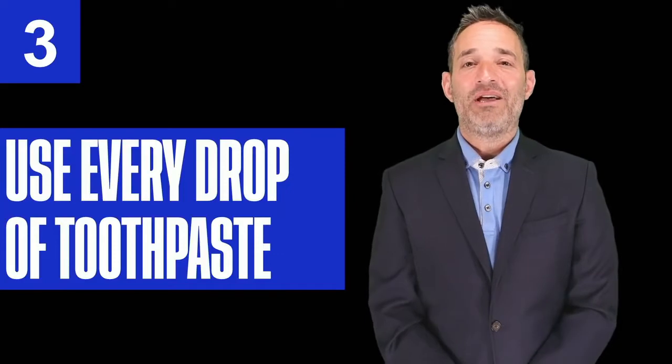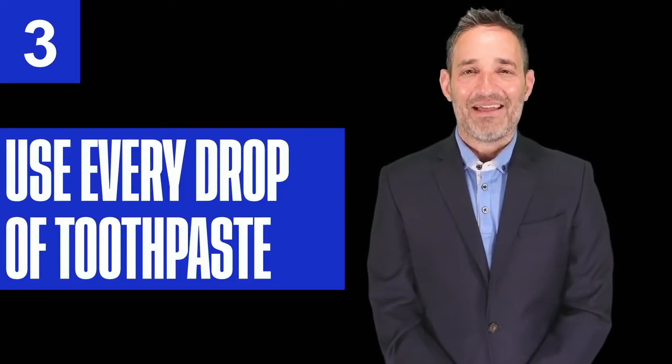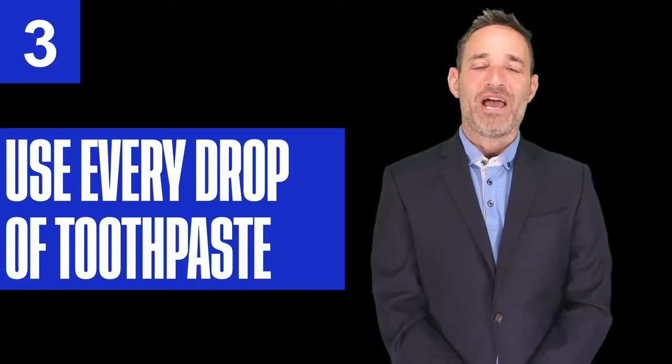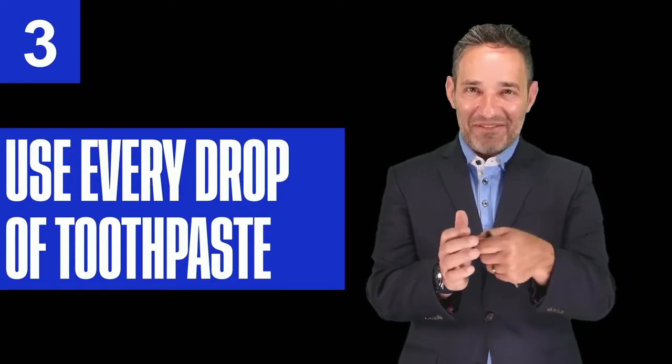Okay, this brings us to our third big idea for today. Idea number 3, use every drop of toothpaste. This is an observation that I've had with innovators around the world. And it struck me one day when I was traveling in a hotel, and I was squishing out my little travel-sized toothpaste, every little drop.